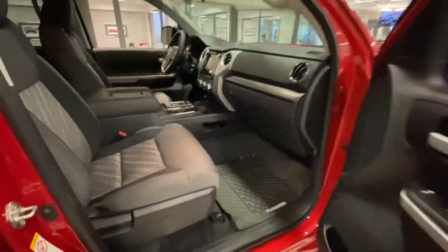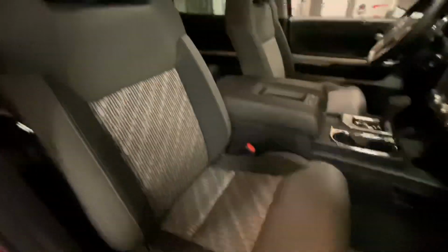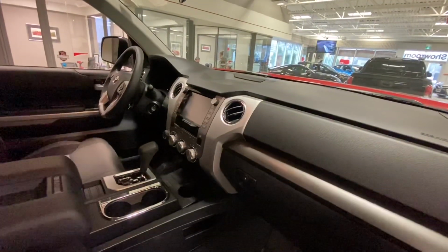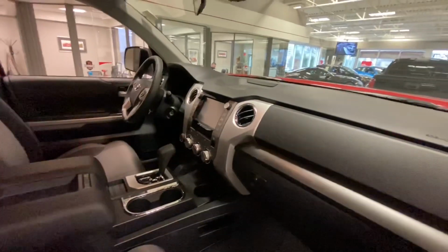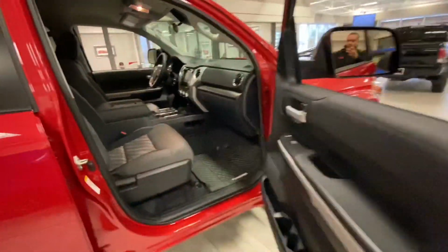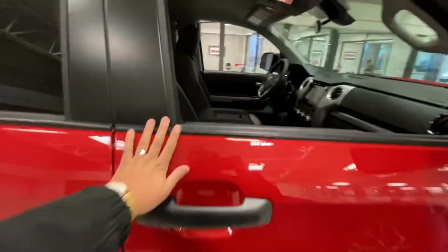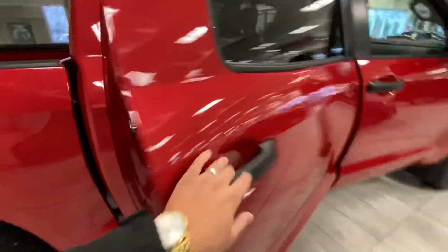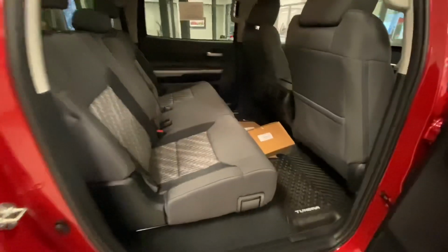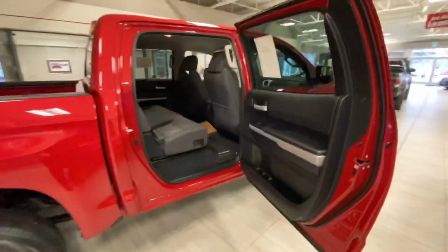As we go inside, you can see it's got the nice cloth interior. You have built-in Apple CarPlay, Android Auto. You have all your pre-collision sensors, lane assist camera right there as well. Very well designed. It's pretty much very similar to the Tundra in the past few years. So as you can see, you got these nice lifted seats, a lot of space, very comfortable. You get these nice high quality floor mats as well. It's very massive.